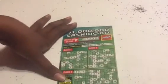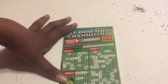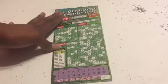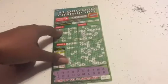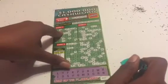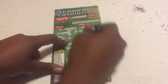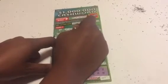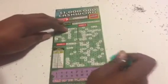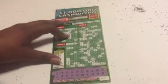Did we have an O? No O. So no O. E. Oh, we have a D here. A, medium. But no E. No N. Oh, we have an N here. So we got island and mill. So we didn't have two words up top.